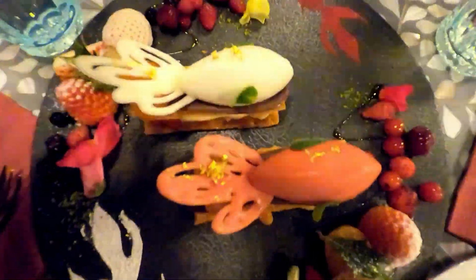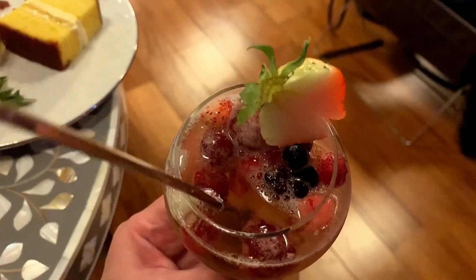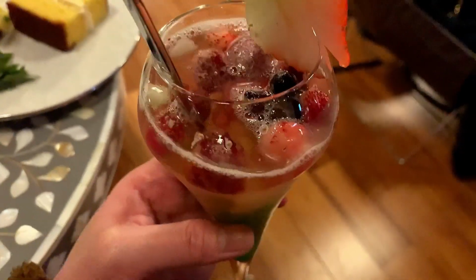This is so cool with all the fish. Oh my God, yes.